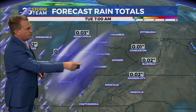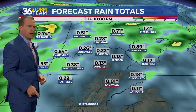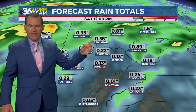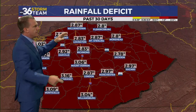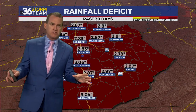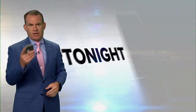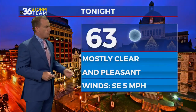As far as rainfall totals go, through the next week, this first round, maybe a quarter of an inch or so. And I think we'll tack on a little bit more by the end of the weekend. Again, we will take anything we can get, because look at the last 30 days here. We're a good solid, nearly 3 inches behind during that window as far as the rainfall deficit. So we will definitely take what we can get.